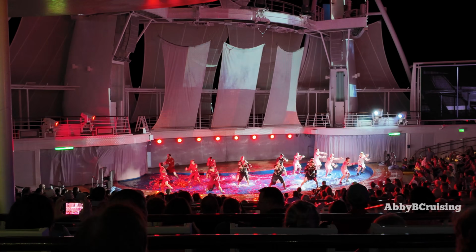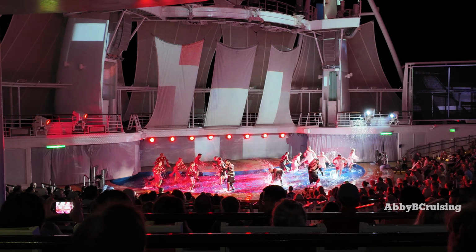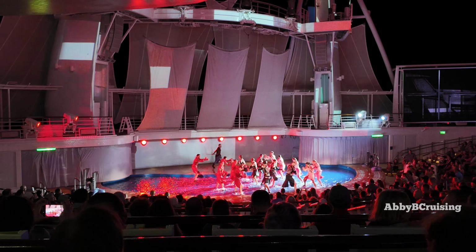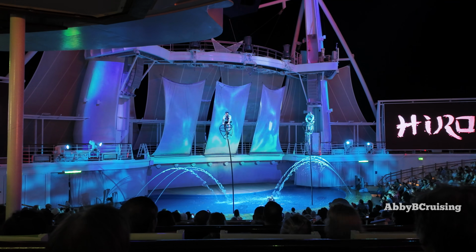This was my first Oasis class ship and I was expecting a water show, but when I went there, it was really just people dancing in costumes by the water. Like they would jump in occasionally and then come out and dance, choreographed. It was weird to me. I would have preferred to just see diving and synchronized swimming, something like that. But Hero, the water show, was not to my liking.